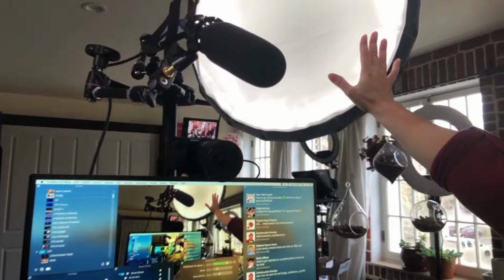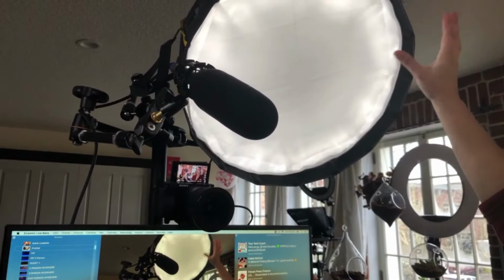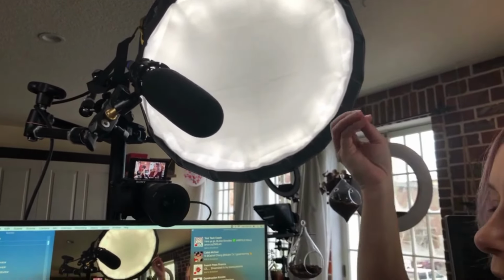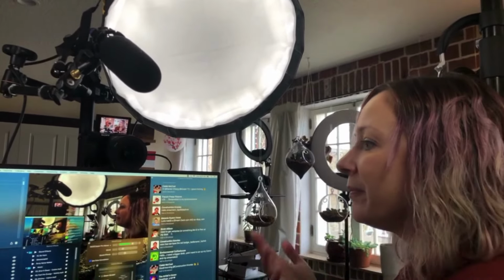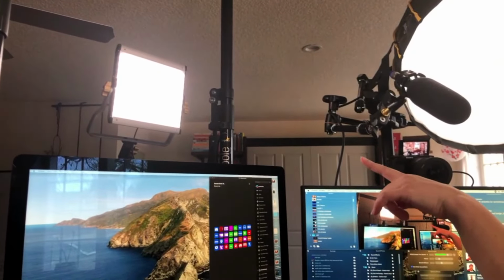I have the light here. This is the Sokani Light with a dome, just because this gives me a little bit more of a natural glow. It diffuses the light, and I just like how it looks better than using this newer panel.